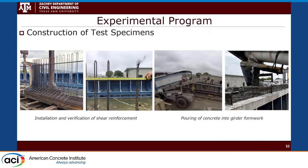And after these specimens are designed, like what we have shown in the test matrix, these are constructed based on our requirement. Given that the designs are different, because the minimum shear reinforcement is typically provided in the center of the girders, but for our specimens, we need them in the region where we are testing, we need to make sure that the rebars are placed at the selected spacing, not any different.